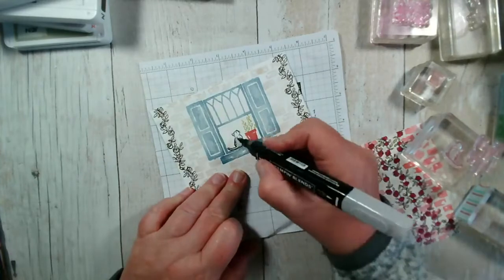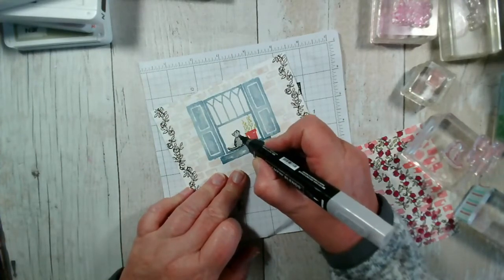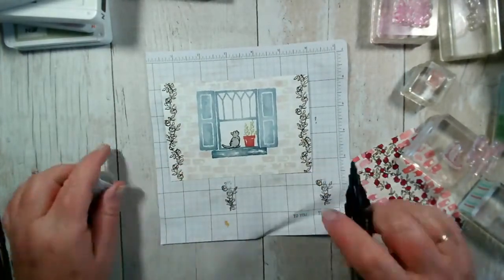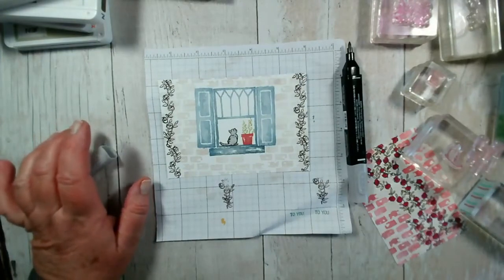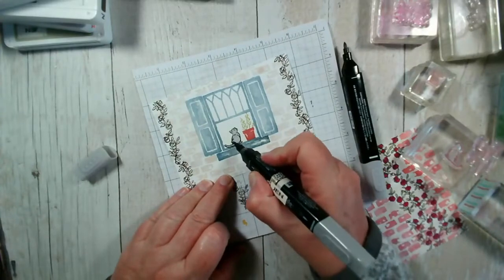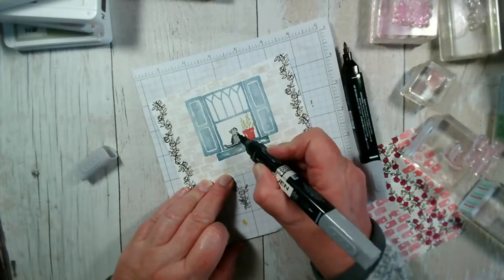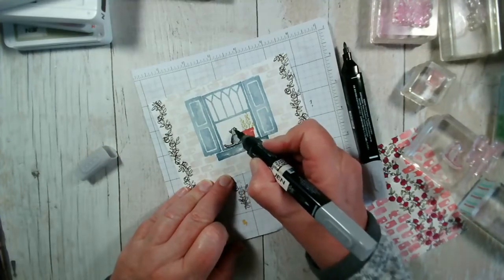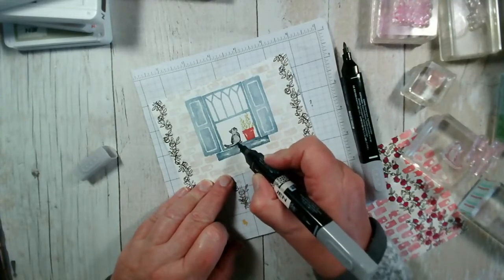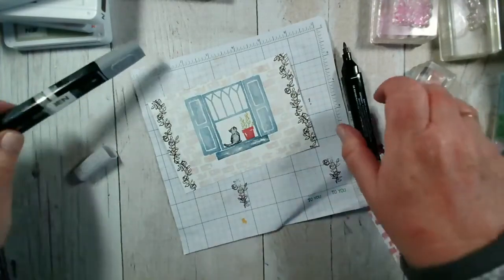Hi Carol G. I'm having a play, putting a couple of stamp sets together. Let's see if I can add a little bit of detail with the Dark Smoky Slate. He is quite small, so just adding a little bit more.